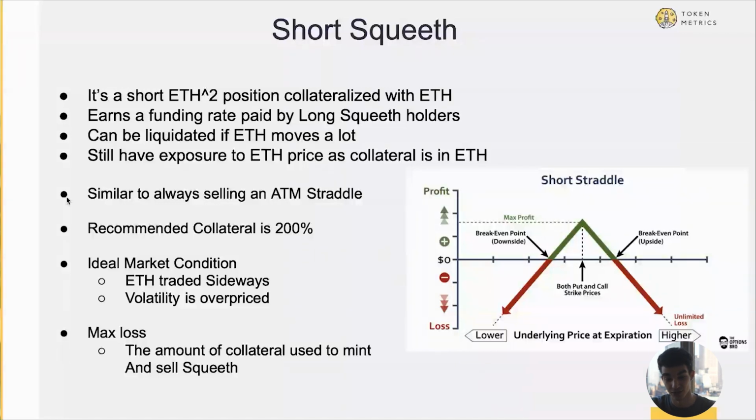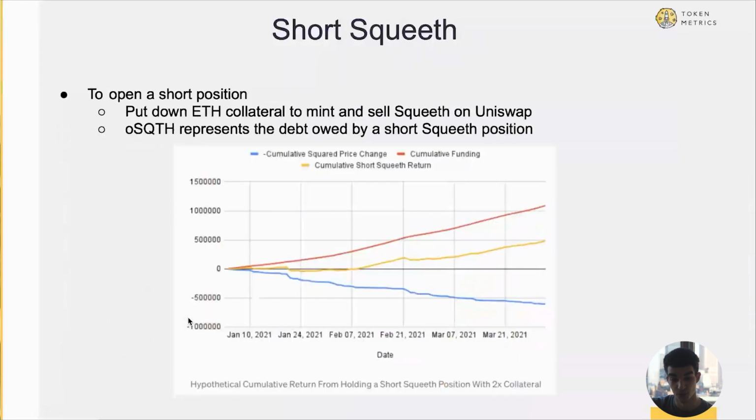The recommended collateral is 200% because it's pretty risky to be short this instrument. The best market condition, like I said, is if Ethereum doesn't move too much, so in a range-bound environment, and if you believe that volatility is overpriced by the market participants. And since you can get liquidated here, your maximum loss is the entire collateral that you put in to mint and sell the Squeeth.